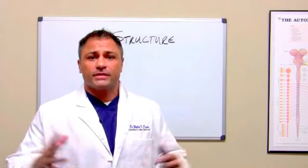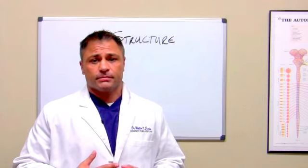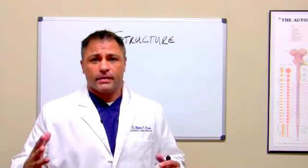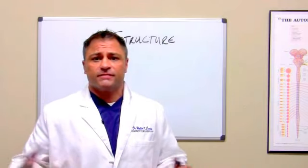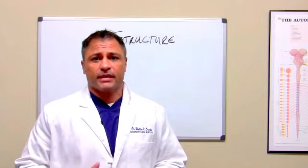We want to make sure that all that is correct because that gives us a window into how brain function is. If the spine is not aligned right, it can put pressure on nerves that go out to your hands, feet. It can cause you problems with your viscera, with your sexual function, with a lot of things.